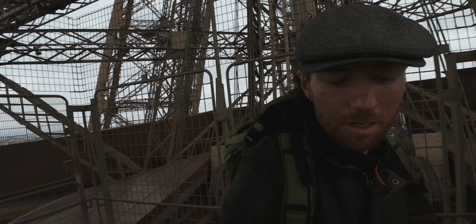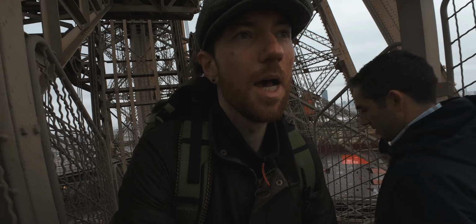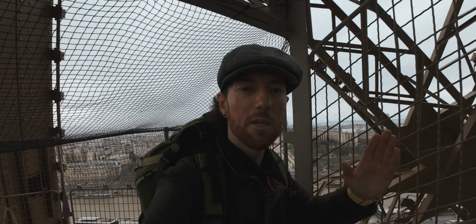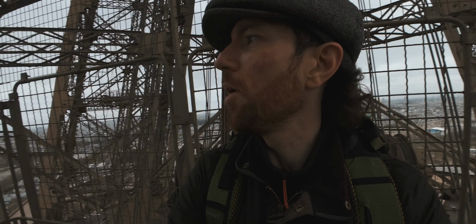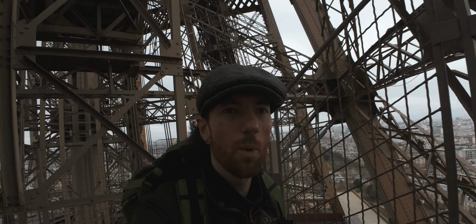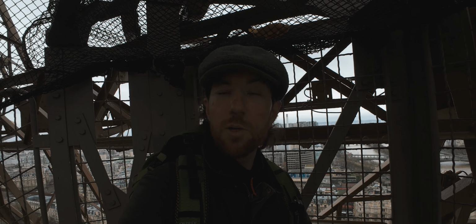So I don't know if I'm just imagining this, but I just stopped there. And if I really, really concentrate, I feel like I can feel the whole thing moving. Whew, I'm getting out of breath. So this thing's made to actually move in the wind. It's something to do with its structure, so that it helps it stay up. That sounds baffling, doesn't it? But something to do with the foundations. It's actually built to sway a little bit in the wind. So on a really windy day right at the top, you can actually feel the whole thing move. That's a scary thought, especially when I'm on my way to the top.